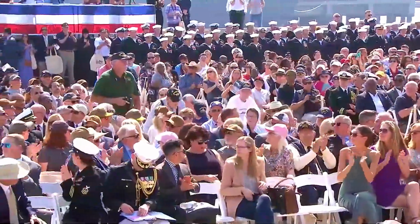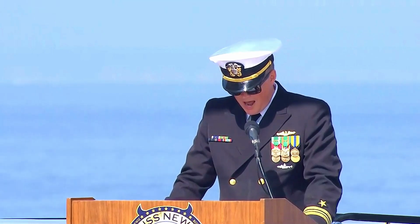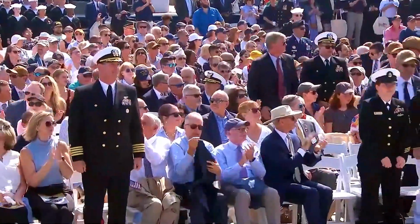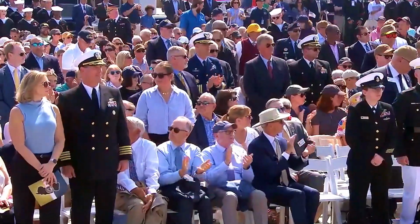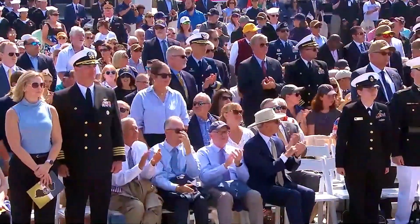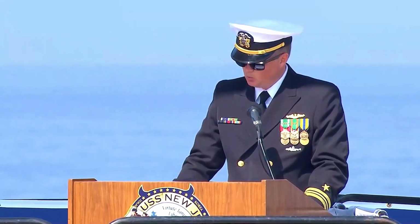Gentlemen, please stand and be recognized. Would all active duty, veterans and first responders please stand? Please remain standing. Would all military and first responder families please stand? Ladies and gentlemen, thank you for your service and sacrifice. We are humbled to have several Gold Star families with us today. Ladies and gentlemen, we recognize the significance of your loved one's sacrifice to our nation. Thank you.